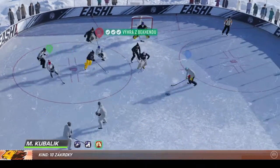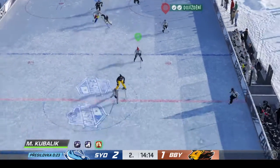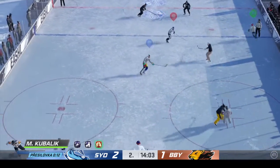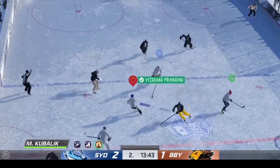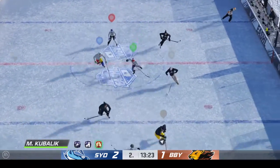And momentum on their side as they win the draw here inside the offensive zone. And manages to clear the zone. Just a few seconds remaining here with this man advantage. Can they get something going here? Oh, great play to use the wall, handling the pass. The Hammerheads can't convert on the power play. Both sides are back to even strength.